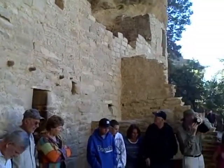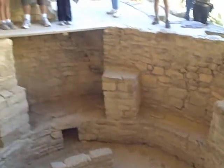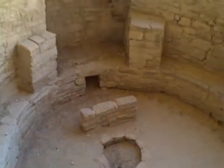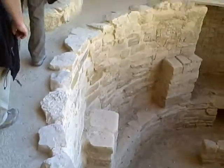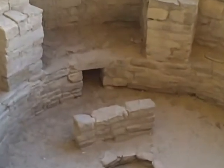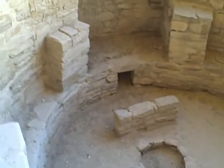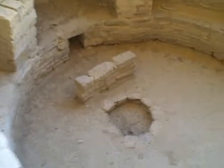That's neat. Little door. This one has a screen window. The ranger told us that these holes would actually be covered. They have a log roof on them, and they're used like a sweat lodge. So they'd all sit in there, they'd build a fire in that ring. That hole right there was the air hole that would allow fresh oxygen to come in, allowing the fire to remain burning and them to breathe.